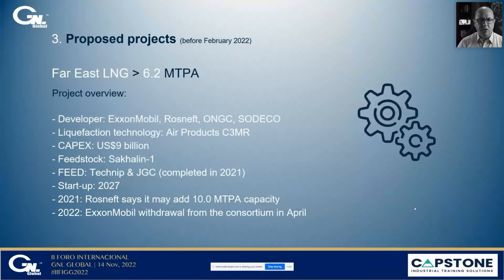The Far East LNG, a 6.2 million ton train, based on the Air Products C3MR technology. The developers were ExxonMobil, Rosneft, India's ONGC, and Japanese Sodeco. For a capex of $9 billion, the feedstock was supposed to be from Sakhalin 1. The FEED was completed by Technip and JGC in 2021. However, after the invasion of Ukraine, ExxonMobil withdrew from the consortium in April of this year.